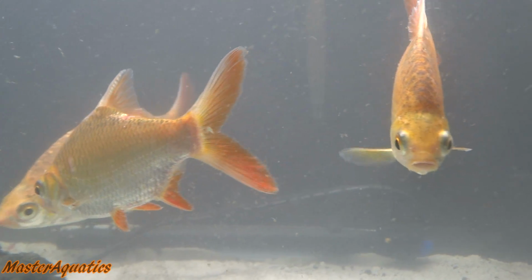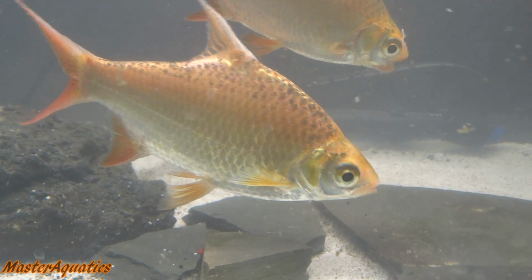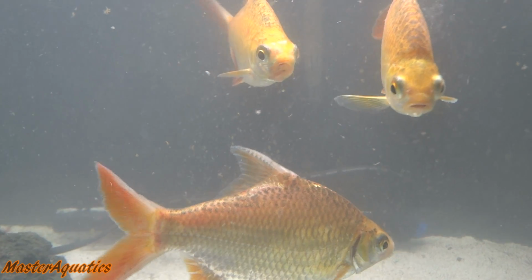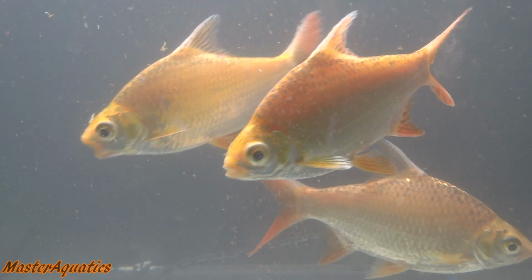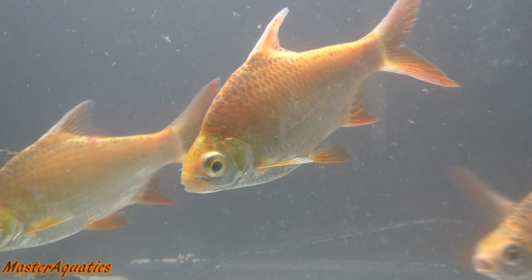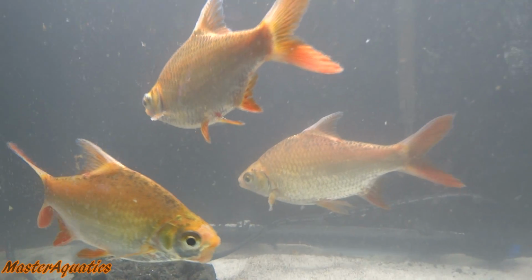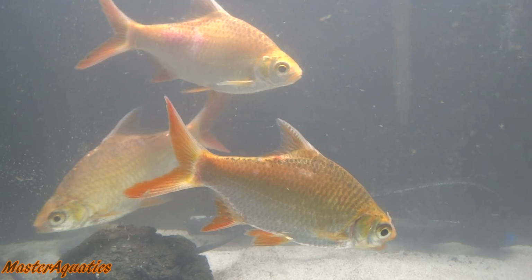Alright guys, so it's been a few hours since I've done the water change, and I do apologize. The water is still cloudy. There's still stuff in the water column right now because as I took out the old substrate, all of that gunk that was hiding in there decided to come out, and now I just gotta wait for the filter to do its job and to clean the water, which is gonna take about 24 hours. So sometime tomorrow my water should be looking very good.